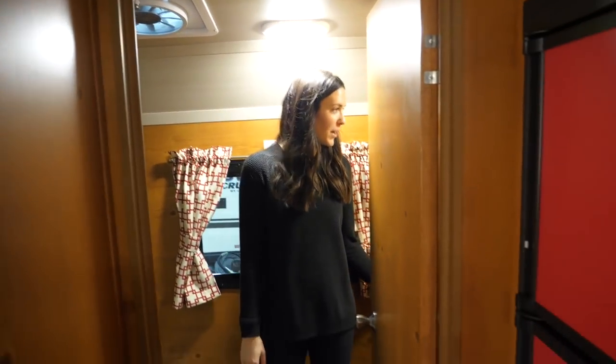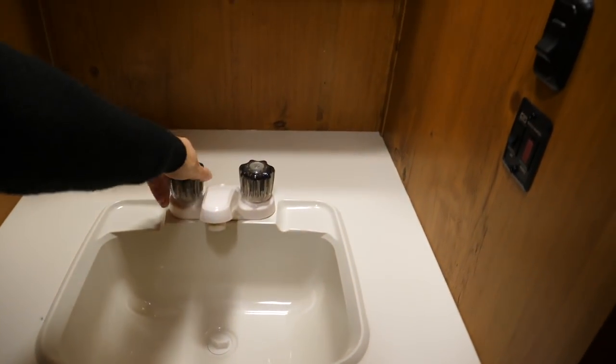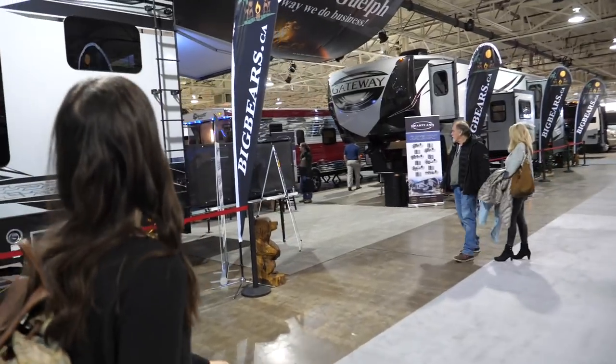Nice. A little sink. Oh, it's such a retro little sink. Is it? Let me see. Like that's in my grandma's house. Yeah. I hate those. Can't stand them. This one goes for $25,000. Did you guys like that one? Yeah. Let's go. So many options.